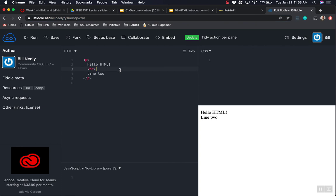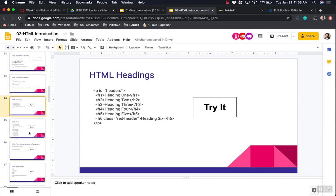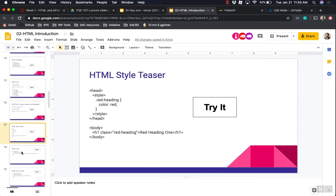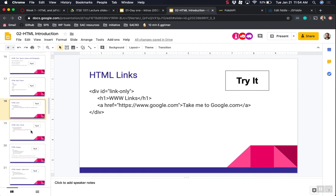All right. If you go through the rest of this slideshow on your own over the next couple of days, you'll have plenty of examples of all the different types of tags: header tags, text tags, formatting text, labels, paragraphs. You can play around with these and get a feel for them. You can take all this code, type it into JS Fiddle, and render it to get a feel for what it's doing. This slideshow has an example of everything you're going to need for the assignment this week.